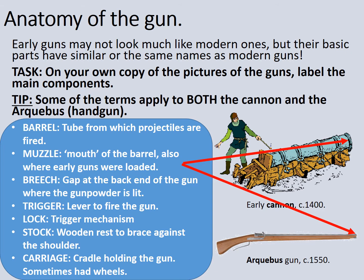So if you've ever seen footage of people shoving musket balls or bullets down the end of a gun, that is known as a muzzle loading weapon. Then we have the breech. This is the gap at the back of the gun where the gunpowder is lit. You can see the gunner with his linstock about to light the cannon there.